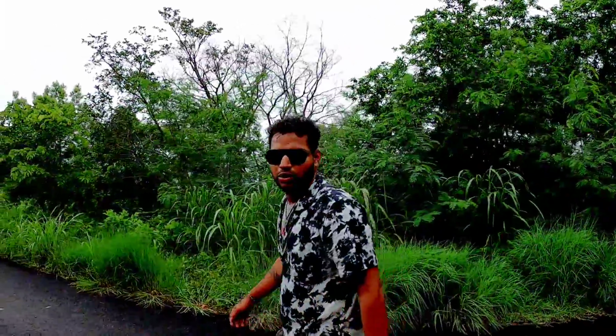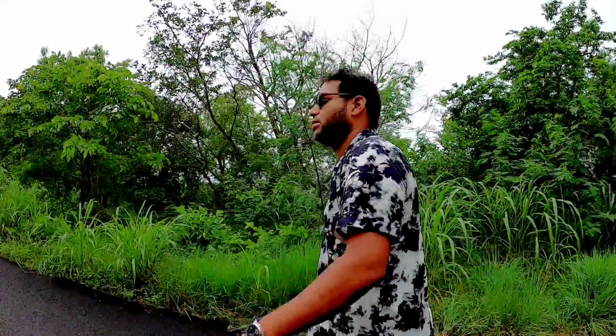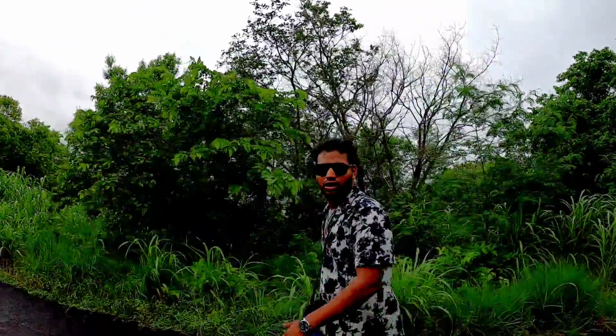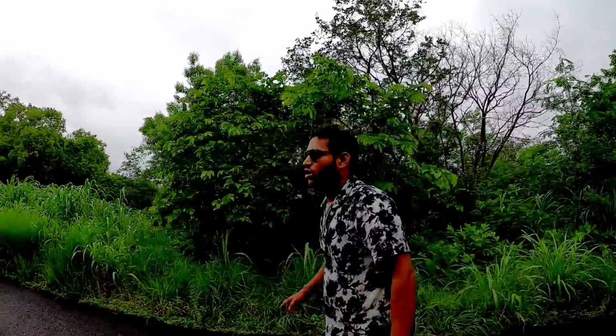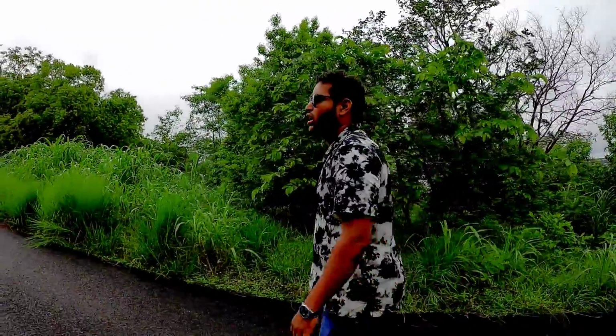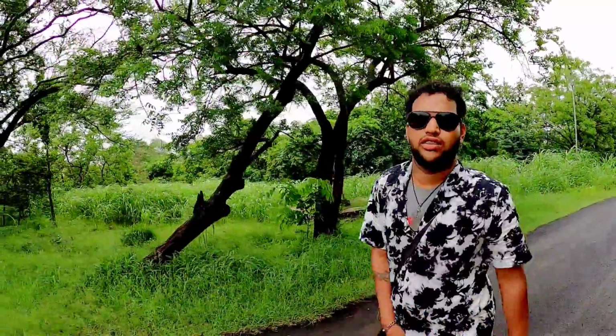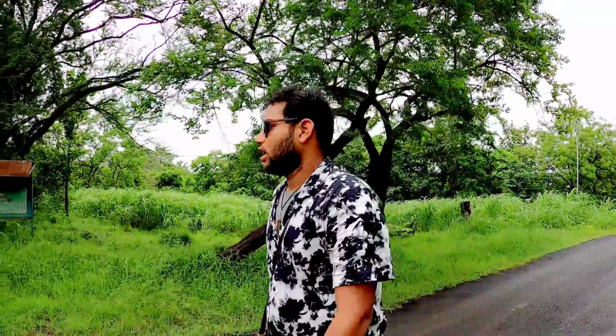Right now we are in front of the Indira Gandhi National Museum of Mankind. This museum is specifically famous for the tribal hamlets and how their houses used to be in the olden days. And here we can see the evolution of mankind at different stages.